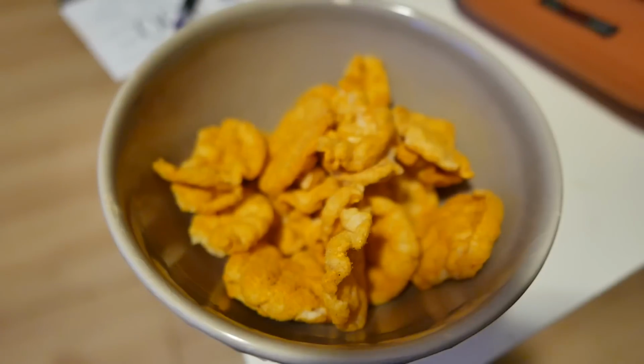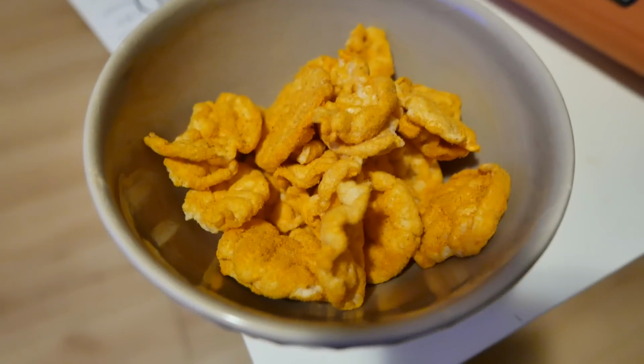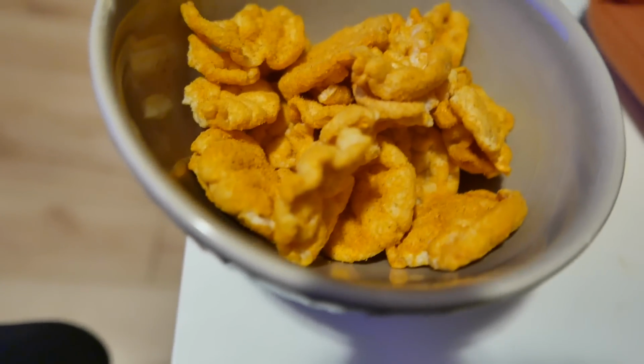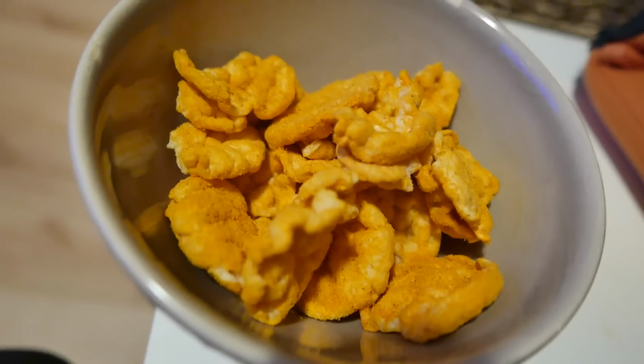And that again switches. Sometimes I'll do rice, sometimes I'll do oatmeal. Since I'm in my off season, I just play it by ear and see how I'm feeling, see what I want. Today was the barbecue rice cakes.